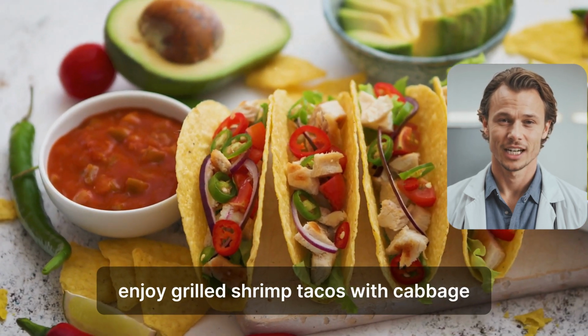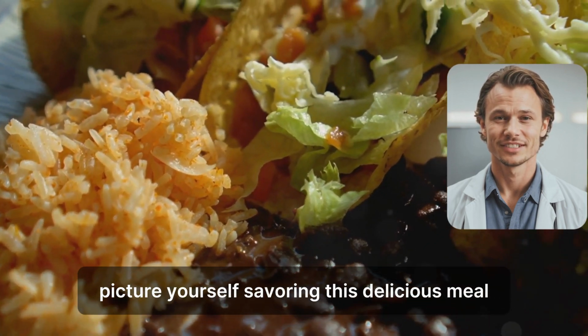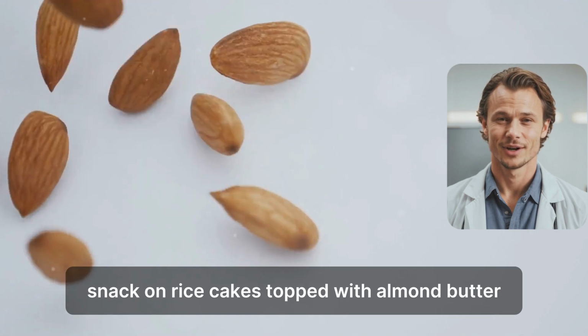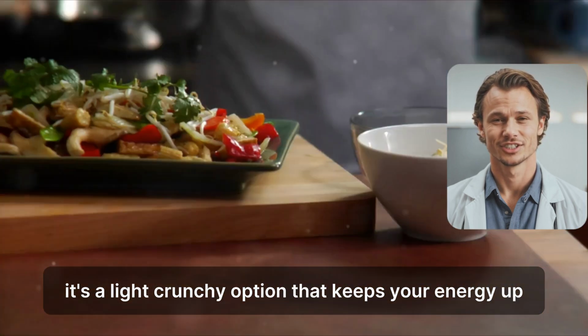Enjoy grilled shrimp tacos with cabbage slaw and avocado for lunch. Picture yourself savoring this delicious meal while enjoying a sunny day. Snack on rice cakes topped with almond butter. It's a light, crunchy option that keeps your energy up.